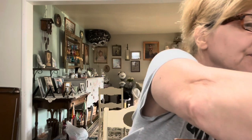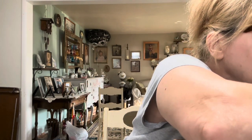So I got that, and I also got this. Let me set this over here before I knock it on the floor. I also got this fantastic recipe box. I could leave it as is, but I'm thinking I'm going to paint it an off-white, and then I'm going to sand where all of this is so you can see where it says recipes. I think it's going to look really fantastic. So that's my plan. We'll see what happens, because sometimes I put it in front of me and I change my mind.